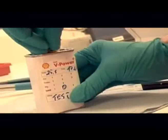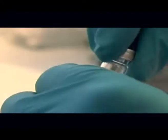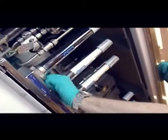Hidden from the public eye, Shell engineers extract 5 millilitres of a V-Power sample into a glass vial, before taking 1 microlitre for analysis. By heating the fuel until it evaporates, the gas chromatography analysis equipment breaks the fuel down into around 250 components. The quantity of each component gives the fuel a unique identification, known as a fingerprint, which is compared to the approved fingerprint held by the sport's governing body.